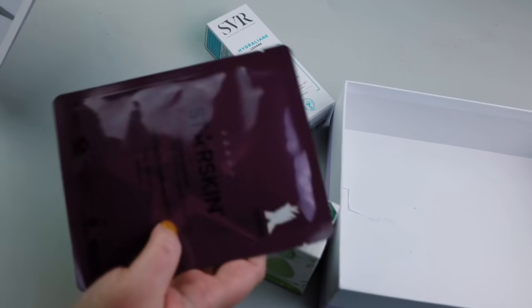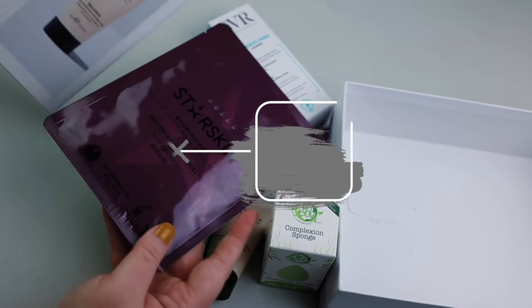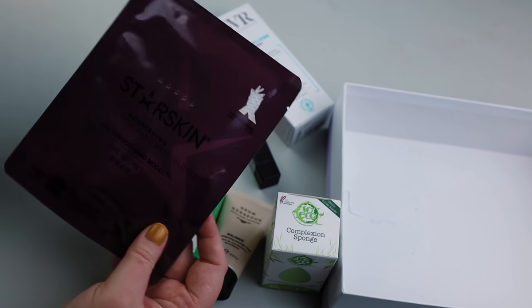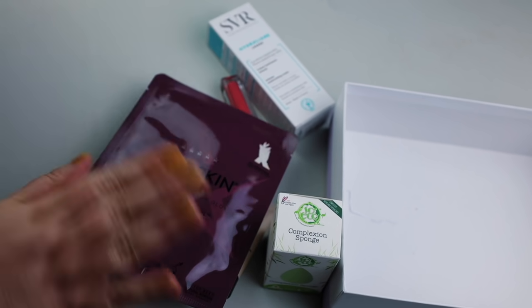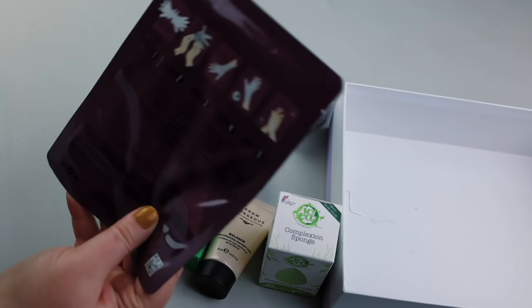So the first thing is this star skin mask. I'm gonna insert the price here because it doesn't fucking say it in here. But basically, this is a hand mask to hydrate dry hands and cuticles, which is pretty awesome because my cuticles need a good massaging. So I'm actually kind of excited to try this one.